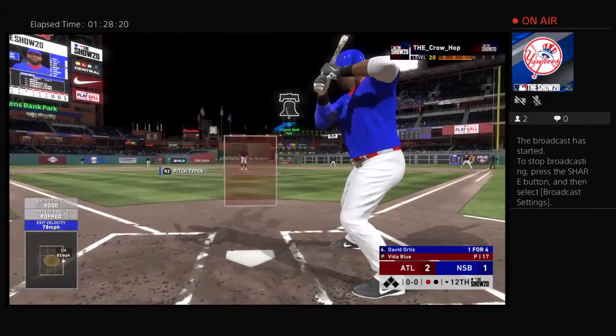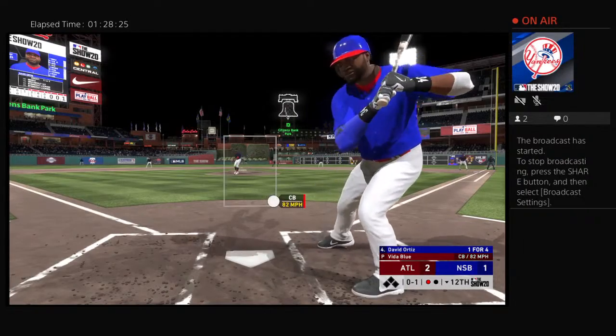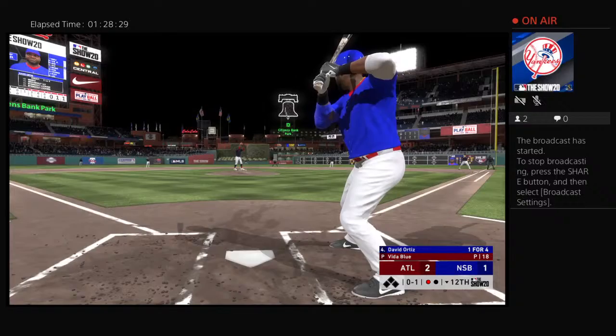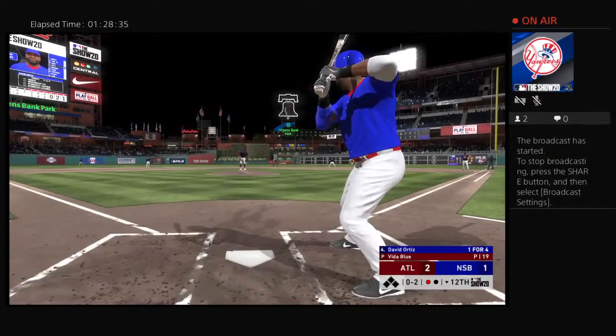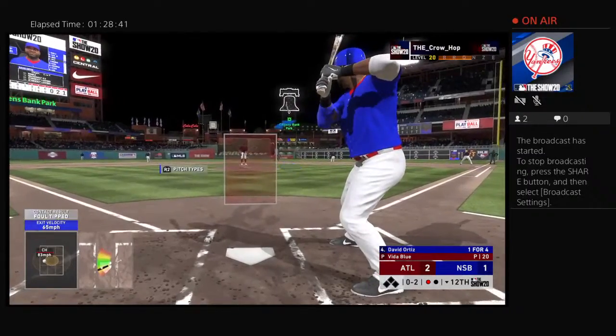Coming to the plate now, David Ortiz. He comes into this appearance in the midst of a 1-for-4 day. Starts him out with a curveball for a strike. Like that pitch there, lefty on lefty matchup. Curveball away to a lefty. Smart pitch. And he fouls this one off. 1 out, nobody on.